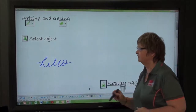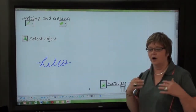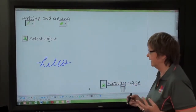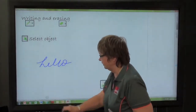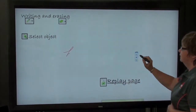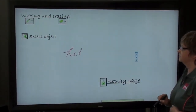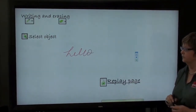Another advantage of the interactive LCD panel is that you are able to replay pages. So everything that I've just done on this page, I can replay. And that's this symbol that you see here, which is located there on the screen. I can pause this. There's a little pause button here, and then play it as fast or as slow as I want, but all the motions that I put onto the screen will appear.